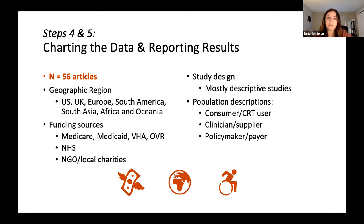Most of our studies were of a descriptive study design. We had only one quasi-experimental design, which is something to take into consideration as we are working through developing evidence-based practice in the CRT world. And then we also wanted to look at the different categories of population descriptions and the perspectives from each one. So we had the consumer, the CRT user, the family member, and their perspectives on the service delivery process. And then we had the clinician, the PT, OT, physician, and then also the ATP supplier role and what their role and perspective is on the service delivery process. And then also viewpoints from the policymaker or the payer.